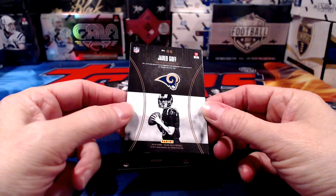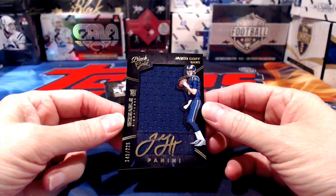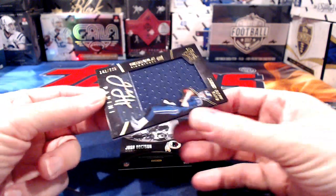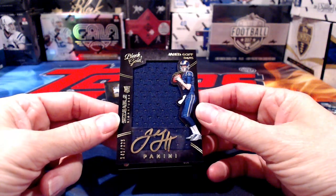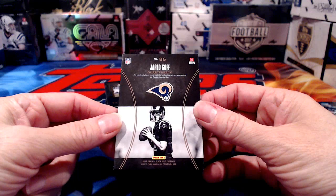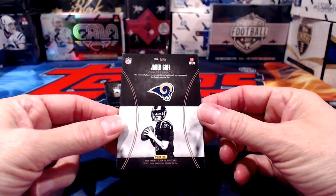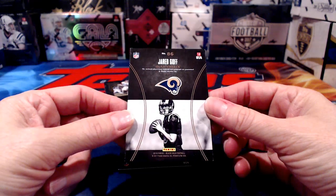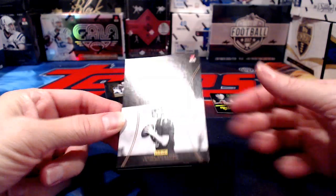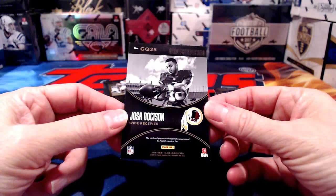There's a little Jared Goff for the Rams, and that is, where's the number on it? There it is, numbered to 225 for the Rams. And, you know, I was kind of hoping Jared Goff might come back a little better this year, so we'll have to wait and see how things are gonna go, but there's hope there anyway. And again, I see we've got a little bit of chipping on our edges and corners, and you guys know by now that's part of the deal, unfortunately.